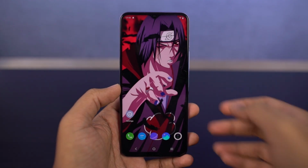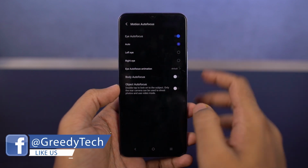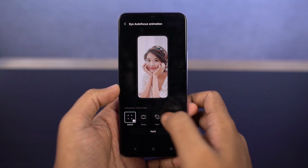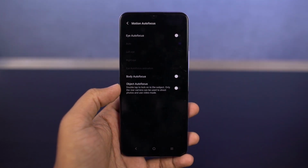Next, we also have some new motion autofocus tech on this phone. First, we have the newer eye autofocus technology, which is pretty new for this phone, which tracks your eyes instead of your face to focus the frame. Besides that, we also have the regular object autofocus. By the way, eye autofocus is disabled by default, and I would recommend you to enable it for better results.